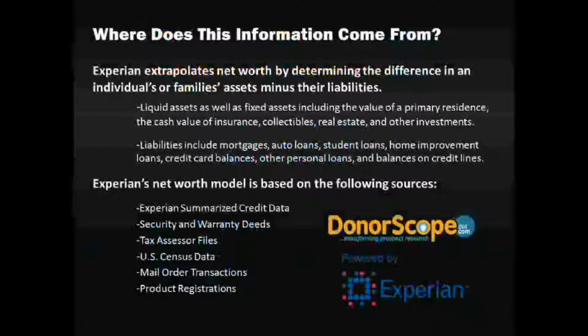Now, I could go on and on about the breadth, quality, and accuracy of our data, but let me summarize it by stating that Experian employs a very rigorous process that includes the application of proprietary models, data from thousands of highly reliable sources, and time-proven algorithms to ensure that only the most deliverable addresses and accurate data elements are housed within our database. You can see on this slide those data elements that we make available through DonorScope and where some of those models are based on.